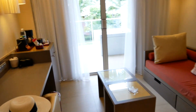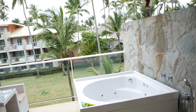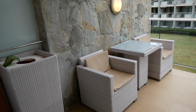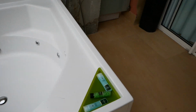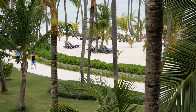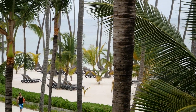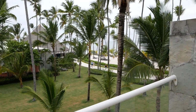And outside, oh yeah, you see that, right? We have a jacuzzi tub, couple seats. That'll be fired up later. Guaranteed. And there is the beach. It's kind of nice. So maybe it's worth it, $70 spread across 4 days. I'd say yes. But we paid more for our reservation already, so there we go.